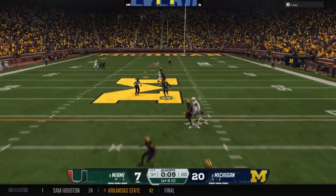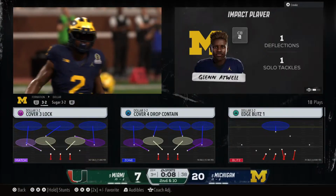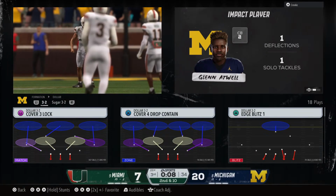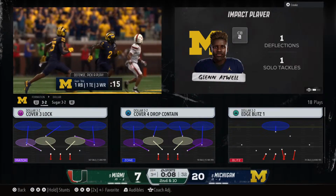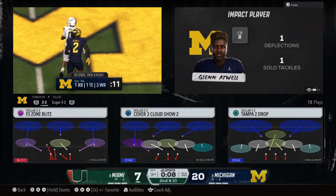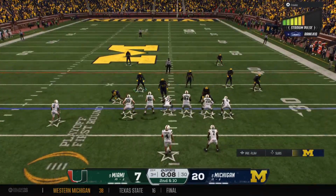He'll take a deep shot here. Oh, and it's dropped by an excellent defensive player. A chance at a takeaway. Got away from it. Don't see that often. This is a great job by the defense, putting two defenders on the most talented receiver on their team. Make this quarterback have to find another option to move the ball down the field.